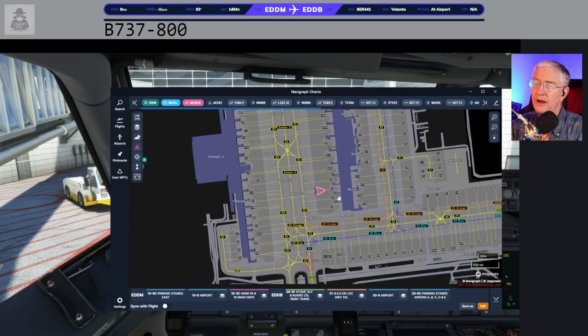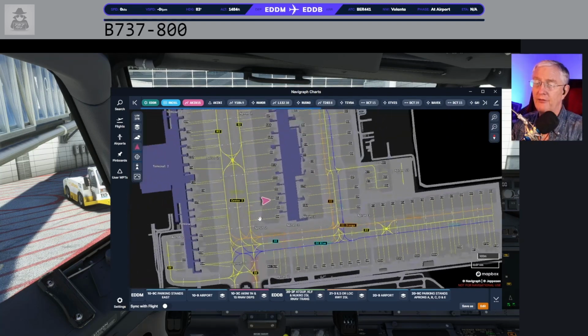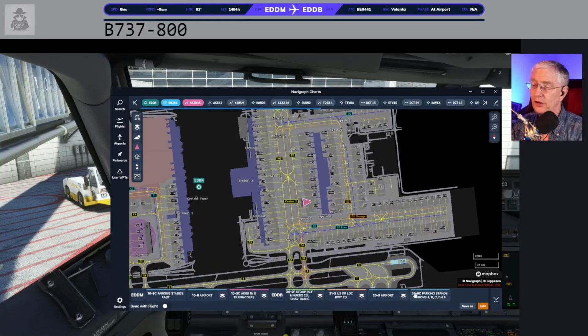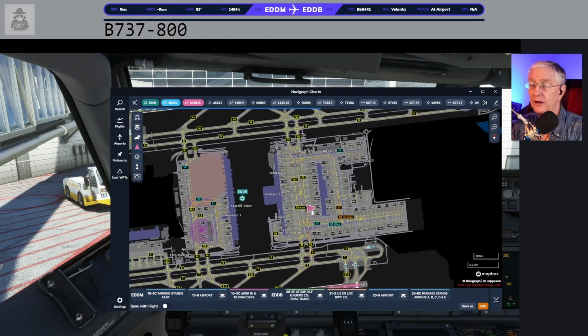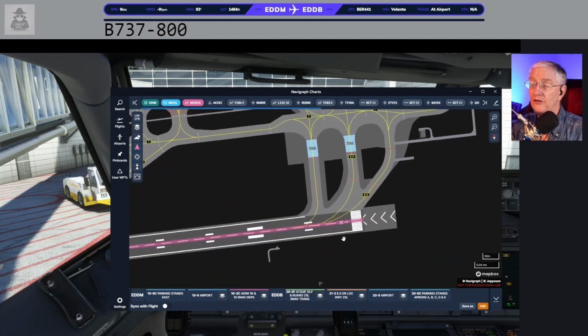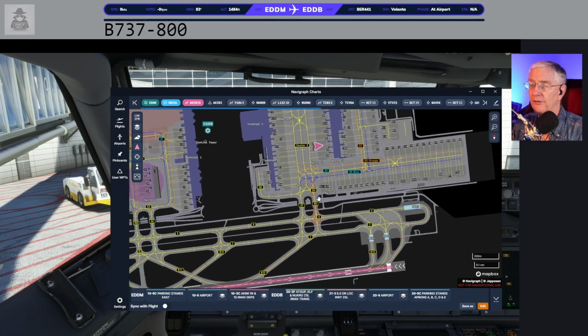You can see that we've got a nice little map of Munich Airport. And if you're going to an airport you're not familiar with, you need to go and have a look and see, okay, what runway are we taking off on? Well, we know we're going to be taking off over here on runway 26 left. So generally kind of orienting yourself. Hey, okay, here's our airport here at gate 253, and this is kind of how we're going to do our taxi. Especially if you're going to be in a big VATSIM event.